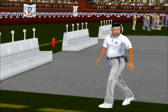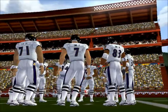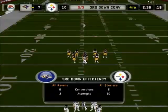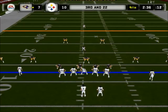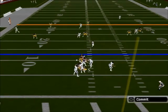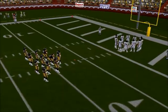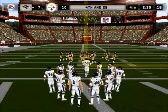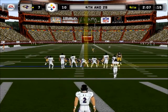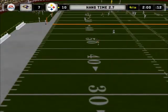And almost picked off. And the Steelers are hanging on. This is it. 3rd down coming up. And a sack. 4th down. And this will take us down to the 2-minute warning.